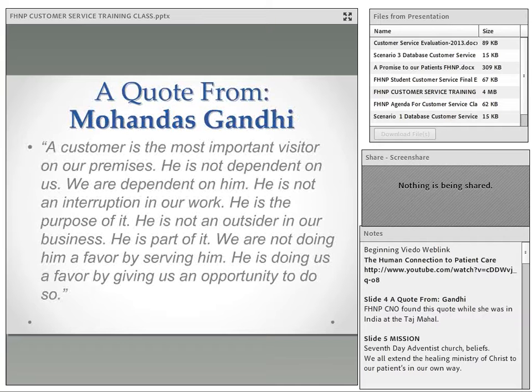Let's start off with a quote from Gandhi. And this quote was actually found by the Florida Hospital North Pinellas CNO. And she found this quote while she was on vacation in India at the Taj Mahal.